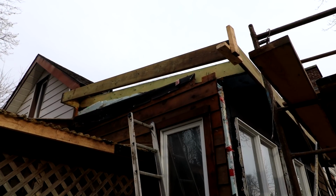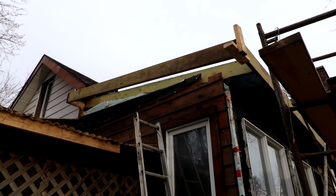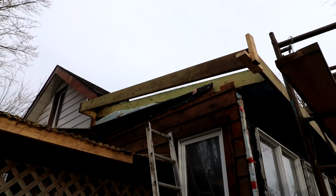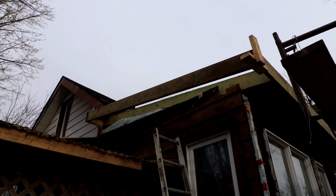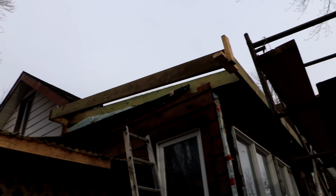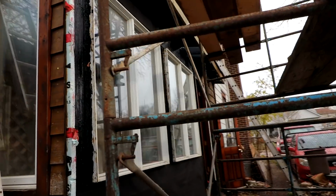I'll do it every probably 4 feet so I can have support for the plywood when it goes up, which will be real soon, maybe even starting tomorrow. Maybe. And yeah, that's what I've been working on today.